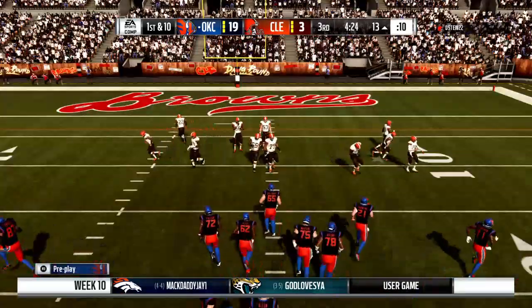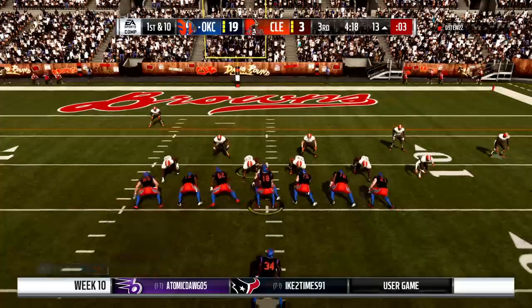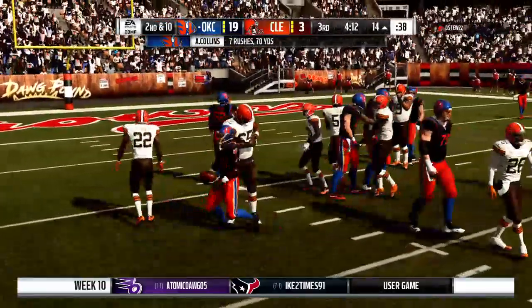Took till the second half, but finally a red zone opportunity here. They have a 1st and 10 at the 13-yard line. On the give, this is Collins running left. And he's going to get hit at the line of scrimmage and driven backwards.